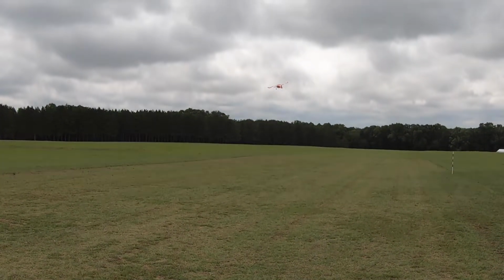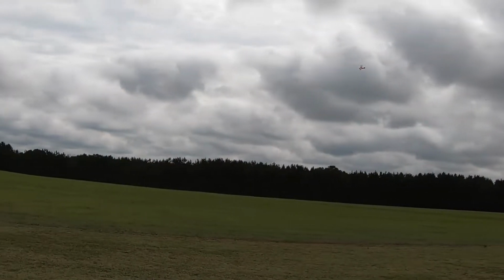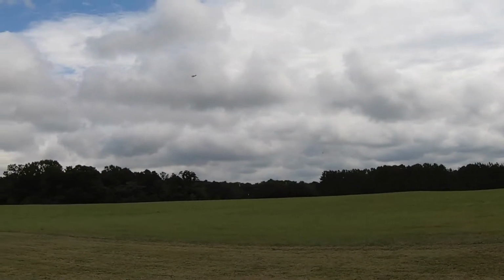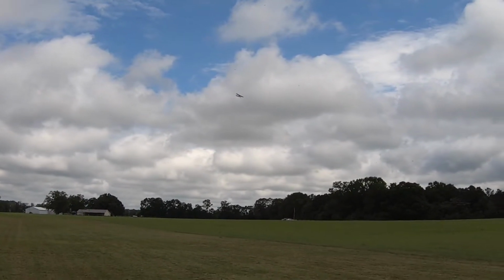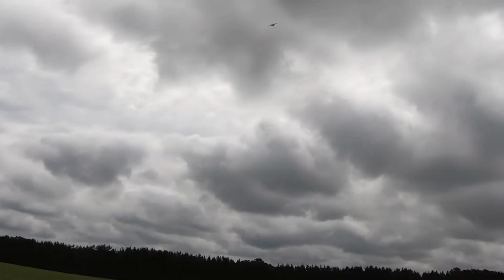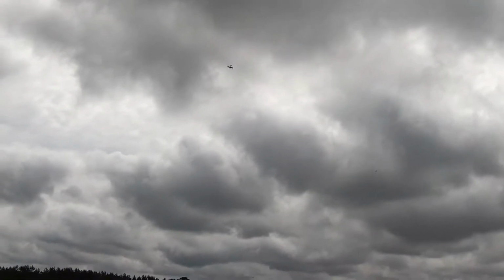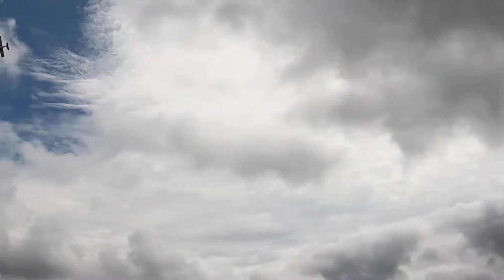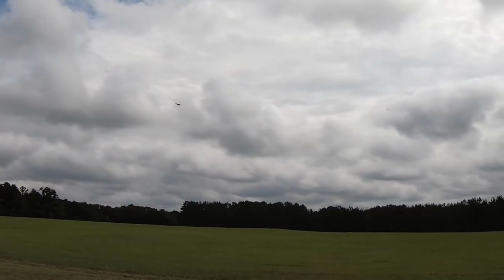Got a slight cross breeze today, blowing from straight across the runway. It's a big factor. You can see how it's just whipping it around out there. No gyro, just the Spektrum 4-channel with internal antenna receivers. Show those stripes on the bottom end. This plane is so beautiful.